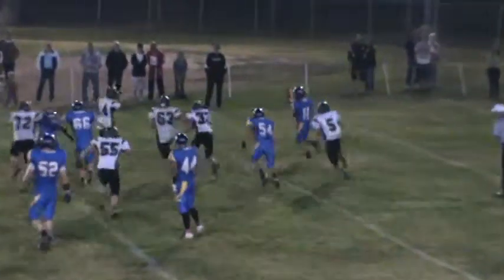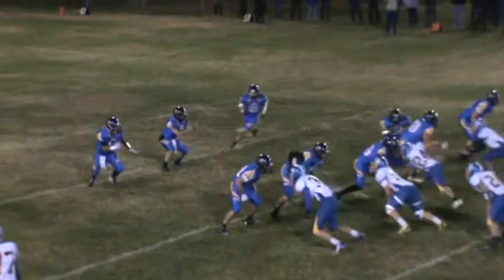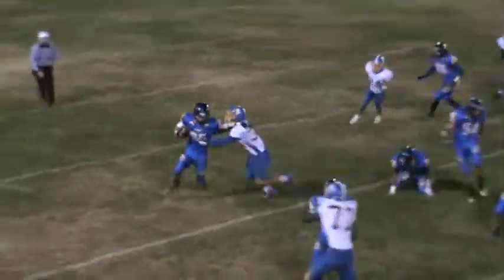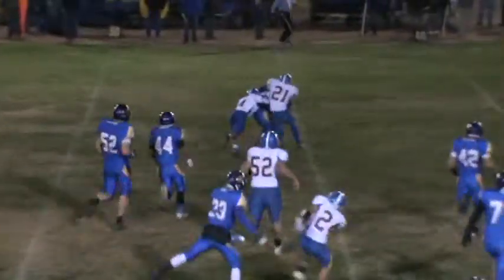Sierra with the ball. He's looking. He throws, and a nice Berg carried to the left. Berg with the football, has some nice running room. All of his blockers. He's touched to the left.